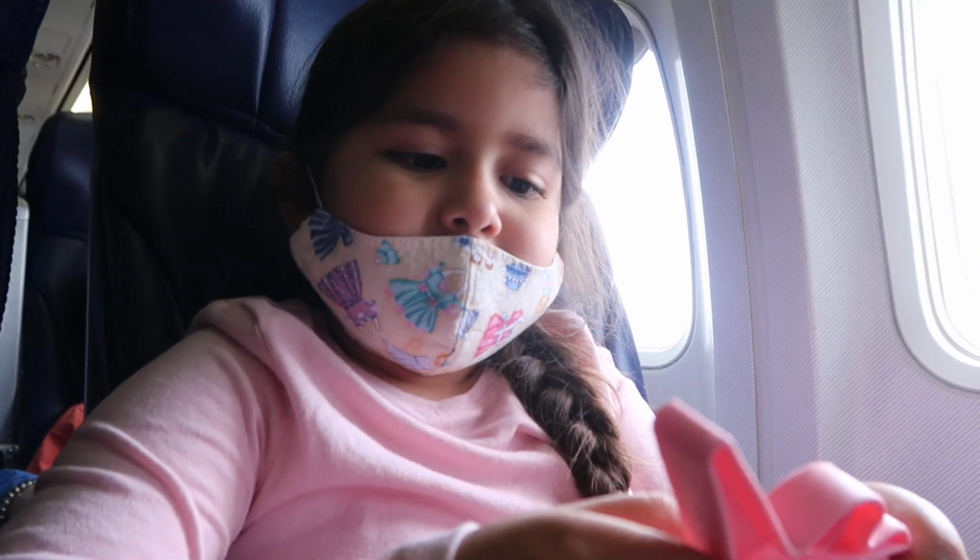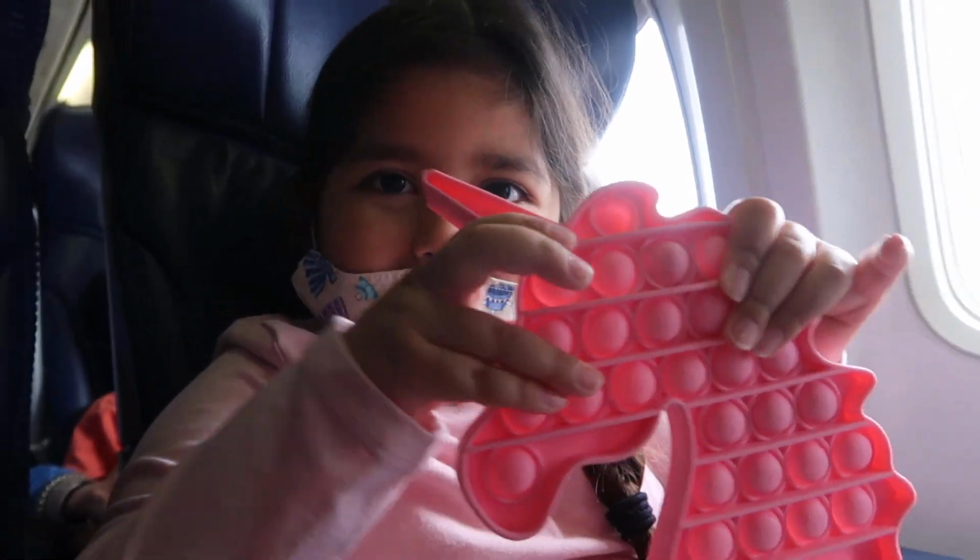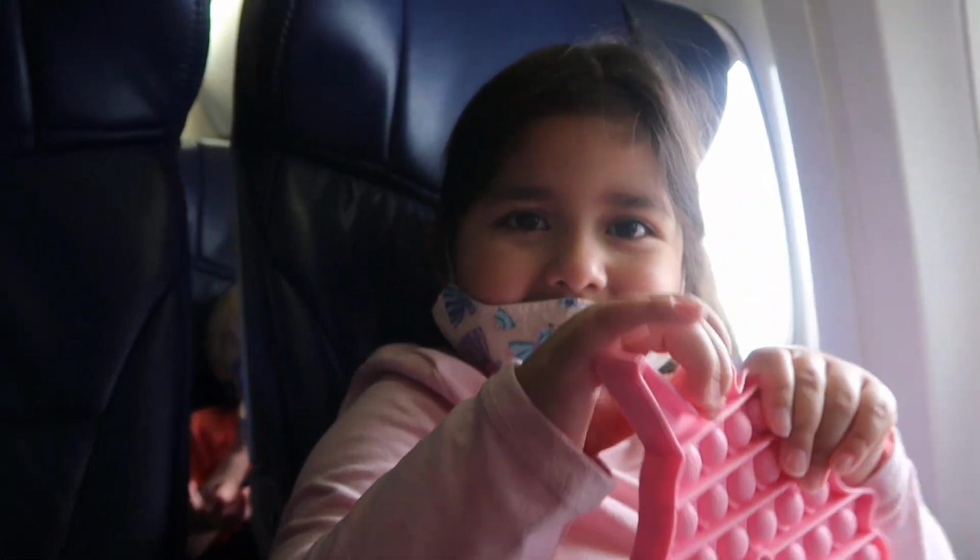So, we are almost at the airport. So, fingers crossed, the next check in is us on the plane. We made the flight. Next stop, San Antonio. Yes, you and that poppet.